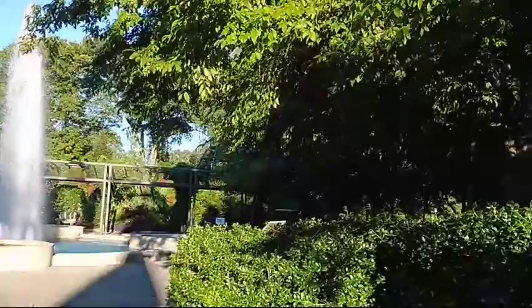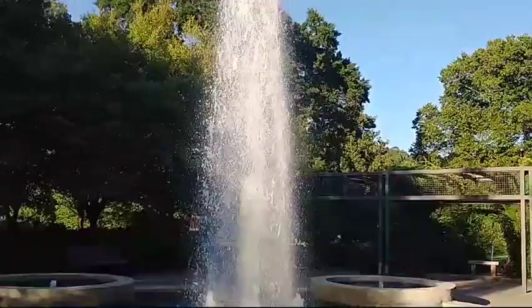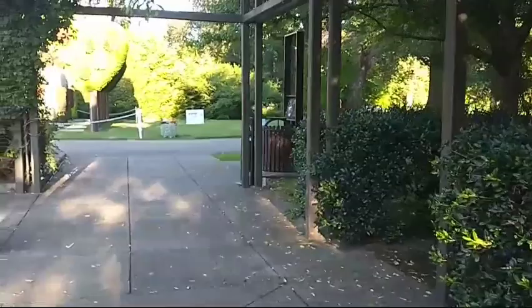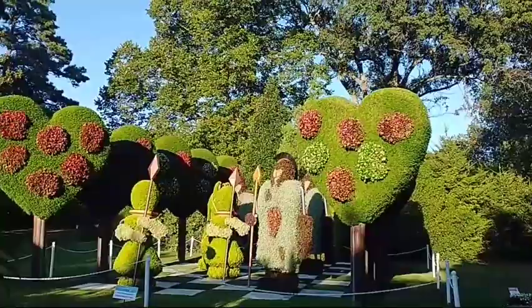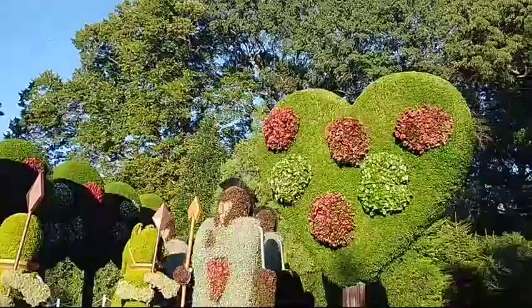I've got to finally get time to volunteer and bring y'all around to see the Alice in Wonderland exhibit. Man, I'm going to enjoy getting to sit down once I get to the meeting area. See, here's part of the Alice in Wonderland exhibit, the chess set.